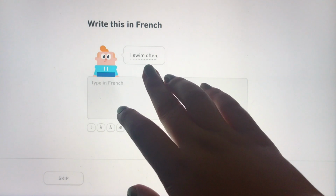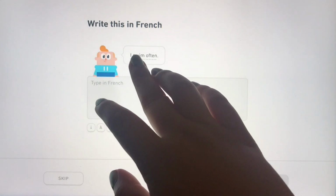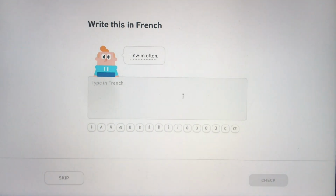So our first lesson here, we have to translate this sentence into French, and it says, I swim often. So in French, that would be Je nage souvent.